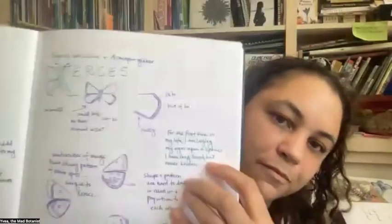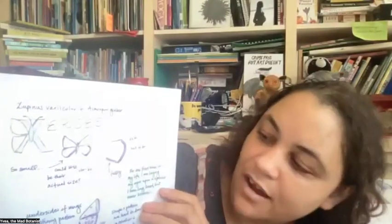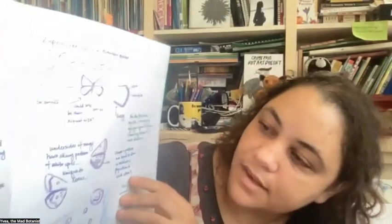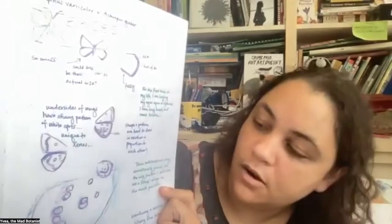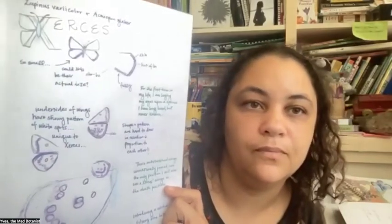And then I wrote some things. And I'll read actually what I wrote. I wrote, "For the first time in my life, I am laying my eyes upon a species I have long loved but never known." And then I wrote down about the different showy, unique patterns and everything. And then I wrote, "These outstretched wings, unnaturally pinned, are the only position I will ever see a Xerces wing in, the death position." Oh.